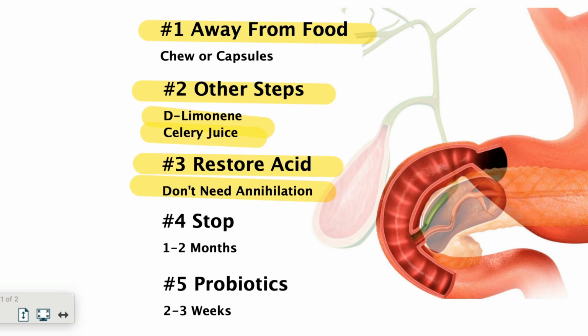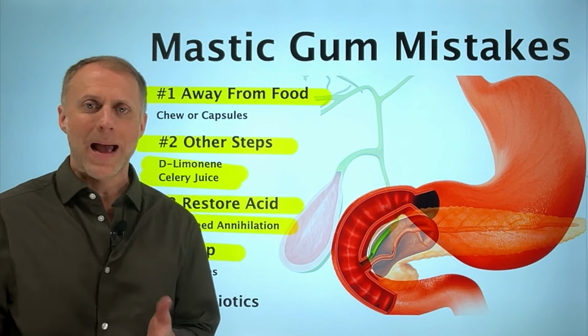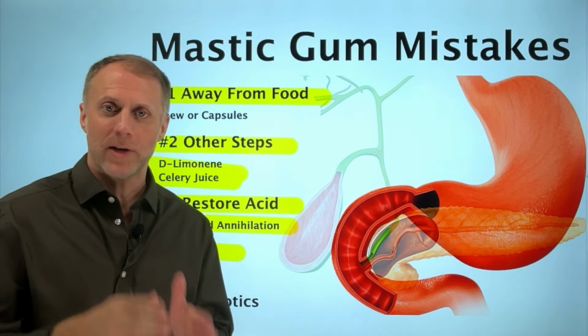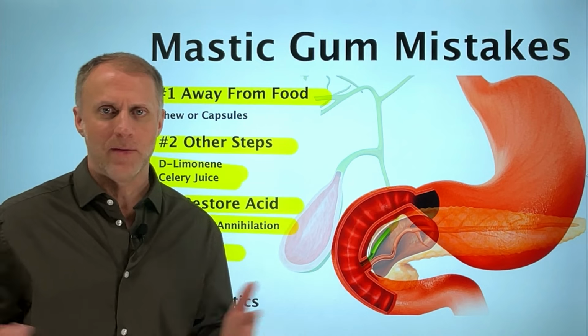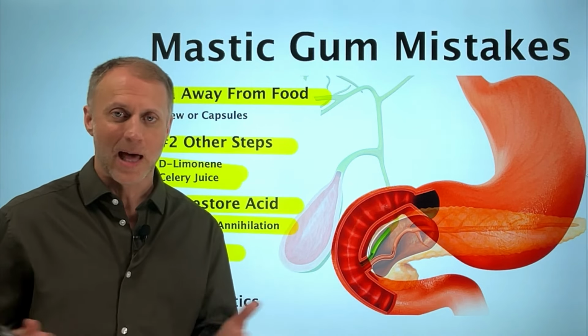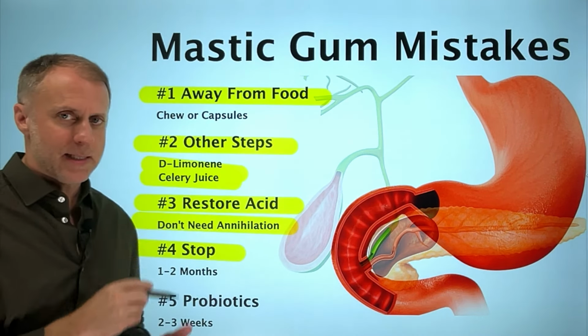Now, mistake number 4 is that people don't stop. So we kind of view mastic gum like a natural antibiotic for the digestive tract. So if you were going to take antibiotics, you wouldn't take those indefinitely. Most people know now that that can be very problematic and that we want a good gut flora. That all has a lot of important factors to it. So we don't like to see people use it indefinitely.